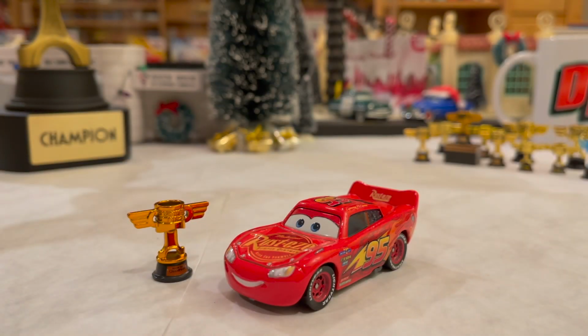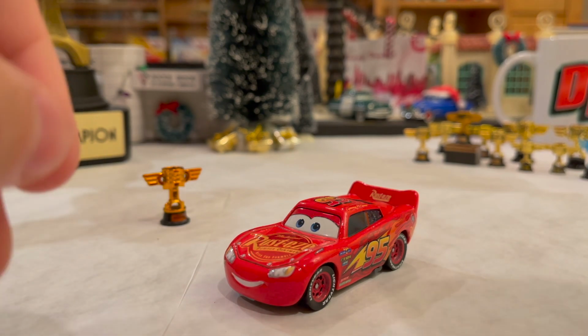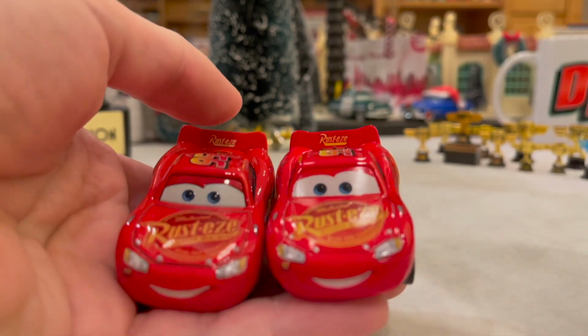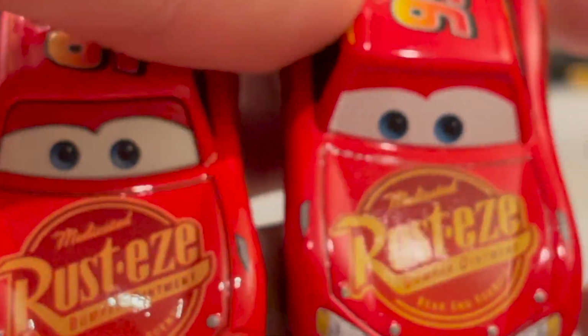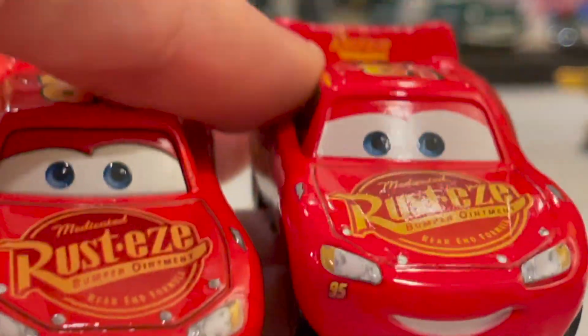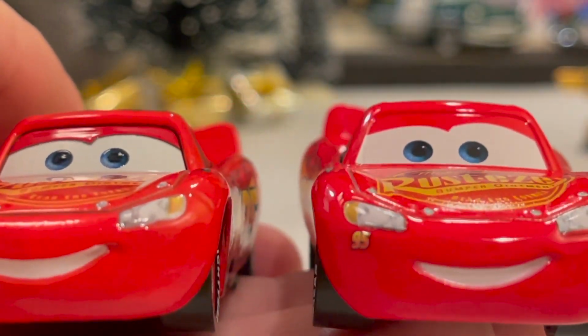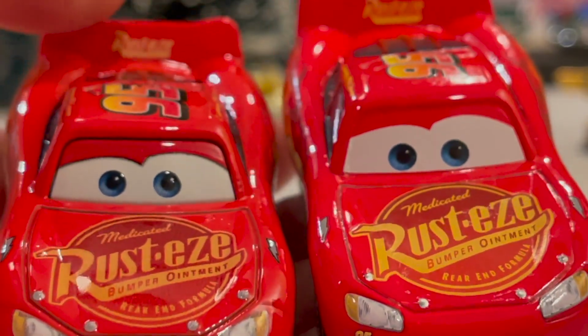So here they are out of the package, looking pretty good. I'm actually impressed with this Thailand variant. This is the first time I have opened a Thailand version of Cars 3 McQueen, and we're going to compare him to the Chinese version. My first thought is it just looks so much crisper. You could see the outline around the hood is so much more defined, and it looks a lot better. It looks more realistic, like a real car, less cartoonish. I'm happy with this variant, at least at the moment, before we really start to nitpick it.